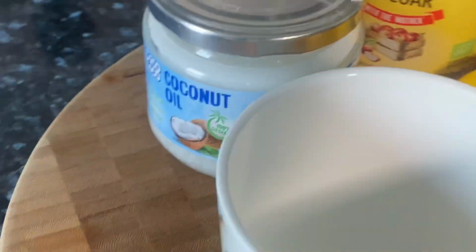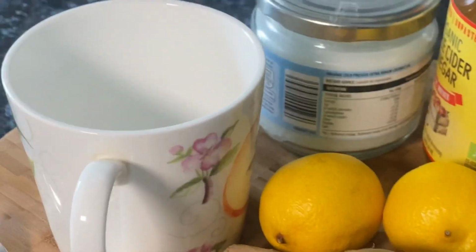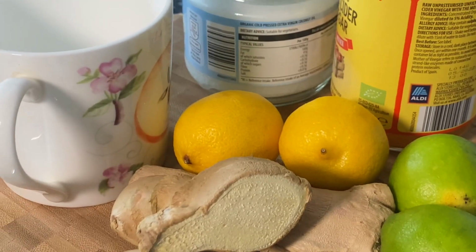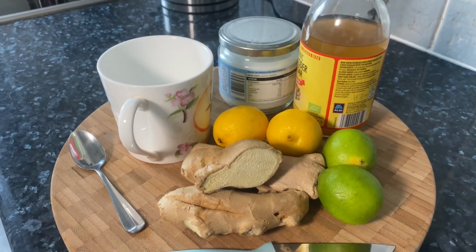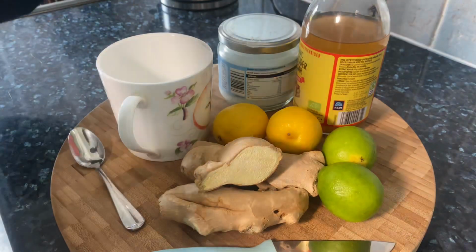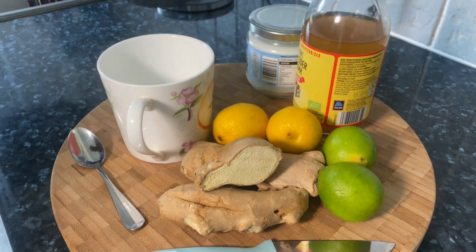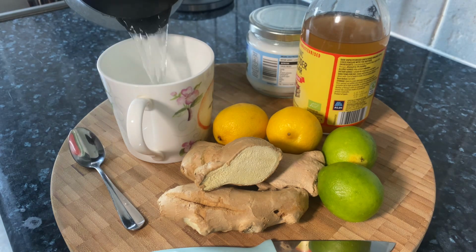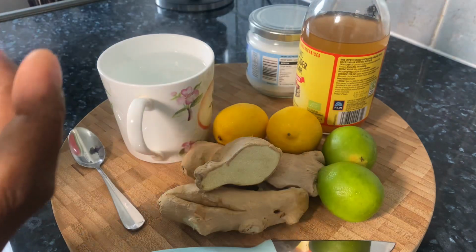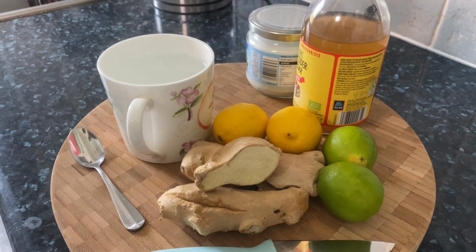Now, if you wake up in the morning, as I said before, please do this. You can also do it before you brush your teeth and do certain things in the morning. This is what I want you to do. Boil the kettle. All right. You can do it before you go to bed at night. You can do this one. All right. God, this is a recipe for you.